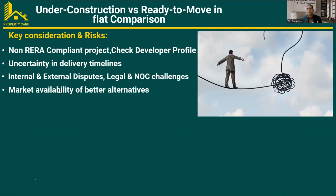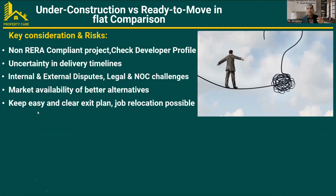So from the consideration perspective, we can even consider other options that are RERA compliant, where these challenges will not be faced. On such a project, he should be able to identify a plan and keep an easy and clear exit plan, and job relocation is possible. So whenever we decide on any property, you should have a clear exit strategy so that you don't need to struggle when you try to exit.